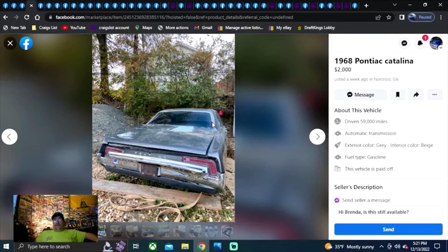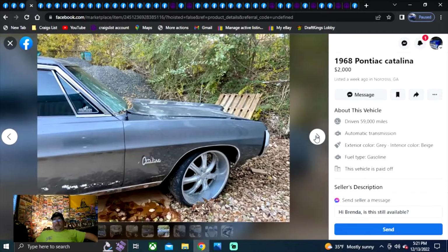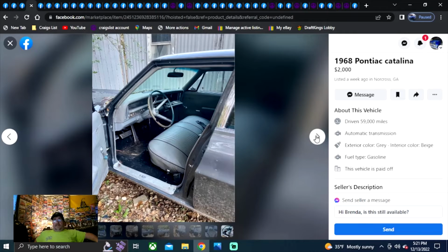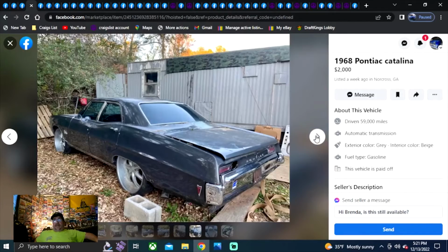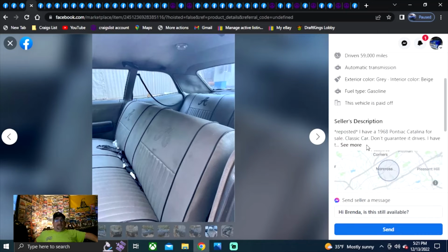On to another one. We are at $2,000 here. 1968 Pontiac Catalina. Listed a week ago in Georgia. It's a 4-door. I did include a couple 4-doors. Got some big wheels on it. Looks like it's got lower quarter rust. Does have the interior in there. Looked like it had Atlanta Braves A's mounted into the interior. What's up with the A's?